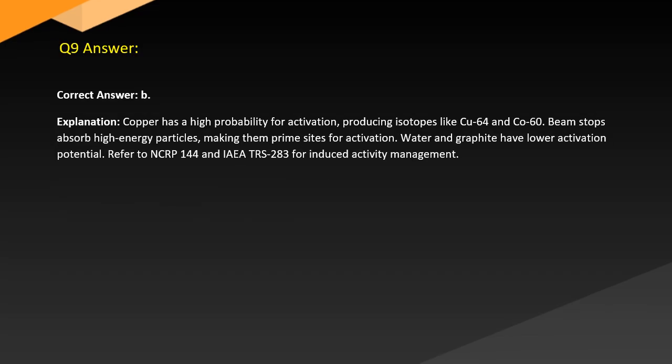Answer. Correct answer B. Explanation. Copper has a high probability for activation, producing isotopes like Cu-64 and Co-60. Beam stops absorb high-energy particles, making them prime sites for activation. Water and graphite have lower activation potential. Refer to NCRP 144 and IAEA TRS 283 for induced activity management.